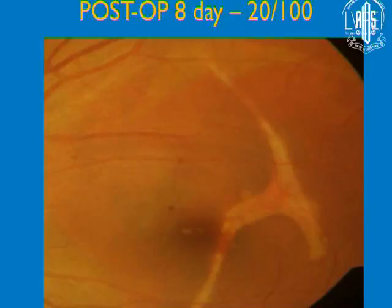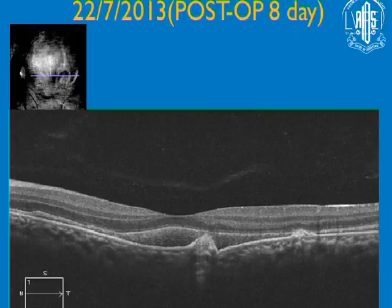So she came to me in 1 or 2 days, and this is the picture on the 8th day, where you can see the subretinal hemorrhage has actually moved aside, and you can see the choroidal rupture. The visual acuity has improved from counting fingers close to face to 20/200. And this was the OCT picture where you can see the subretinal hemorrhage is almost gone, but a little bit is still there along with this choroidal rupture, which is actually very close to the fovea.